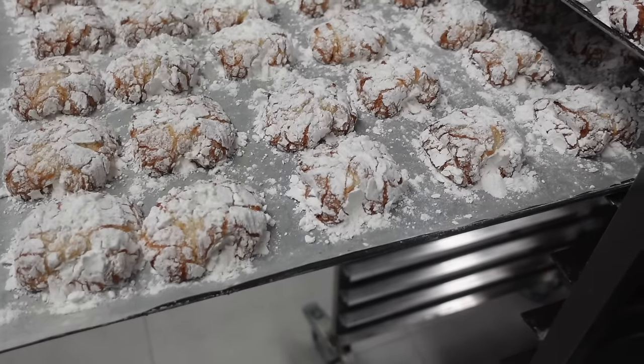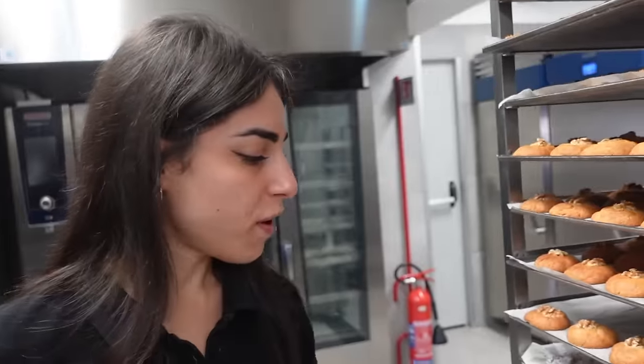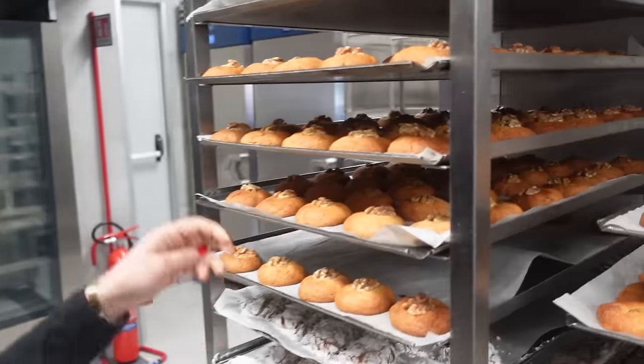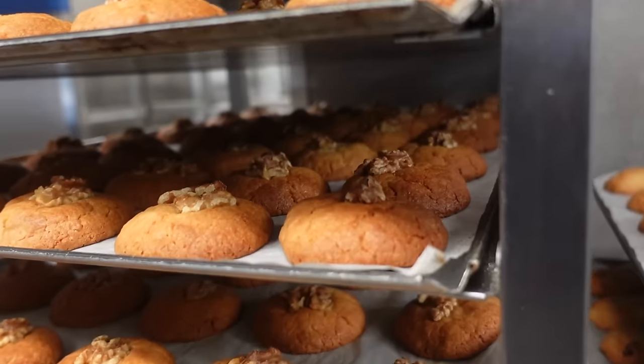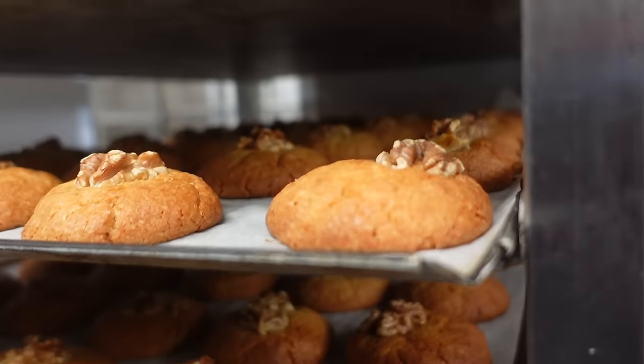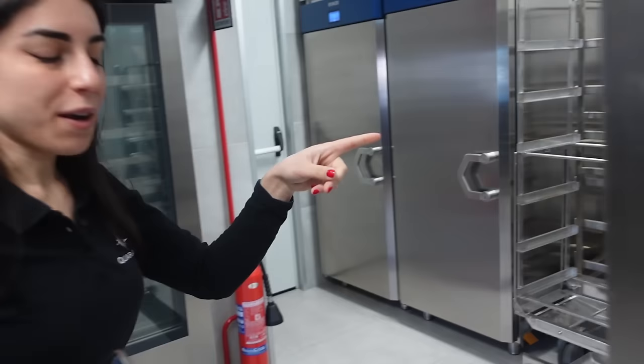Pasta di mandorla. This is very typical Catanese. Molto tipico catanese. Queste invece sono sempre paste di mandorla, però poi noi le facciamo aromatizzate alle noci, cocco e amarena. Walnut. Tanti gusti. Lots of flavors. Da questa parte.